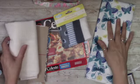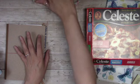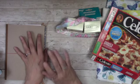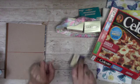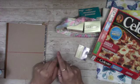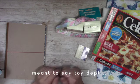So this is the kitchen. This one is the baby. This one is the food. This one is the beauty. There's only one that I got stuck on, and that's the baby department. So I didn't purchase anything for the baby department yet because I was in a rush and I didn't see anything that jumped at me.